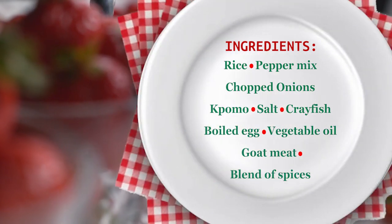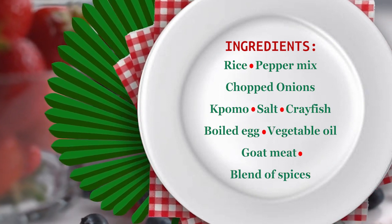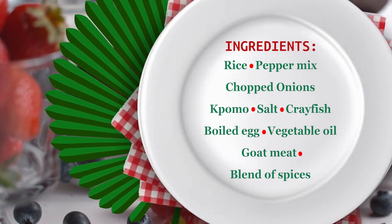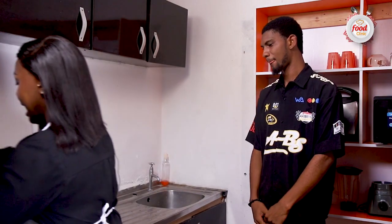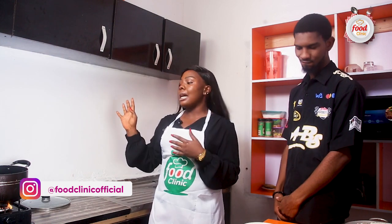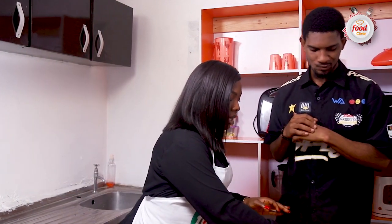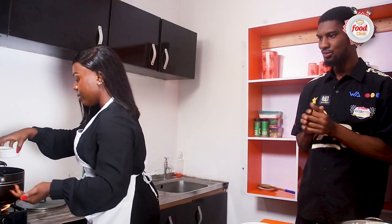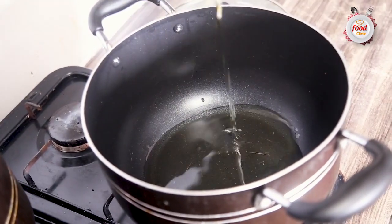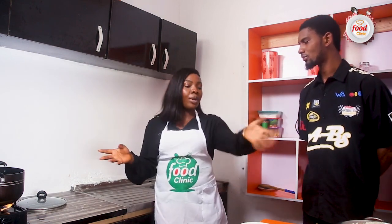All right, so we're moving over to this point to start cooking. So we're putting our water for our rice over here, and then we just let our pot preheat, so that in case there's any liquid left in the pot, it dries out. So we can go into our vegetable oil and start making our stew. Our pot is already preheated, so we're going to our vegetable oil. Carefully. So we're going to let it preheat. Once it gets hot, we'll go in with our onion and a blend of spices.